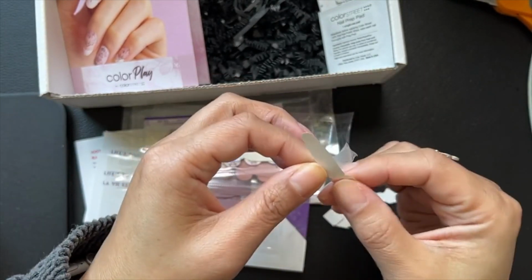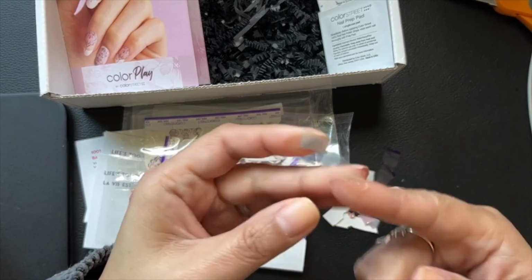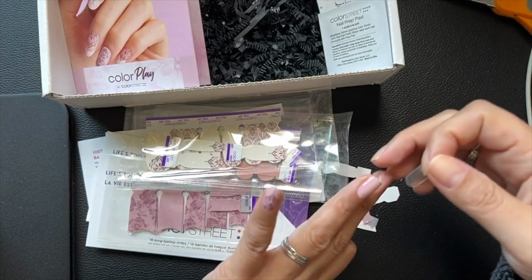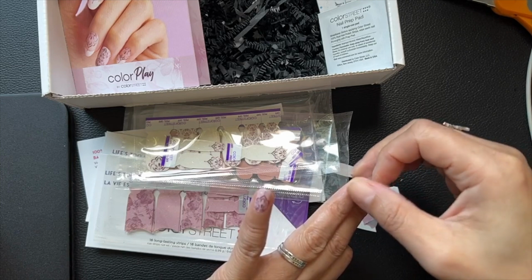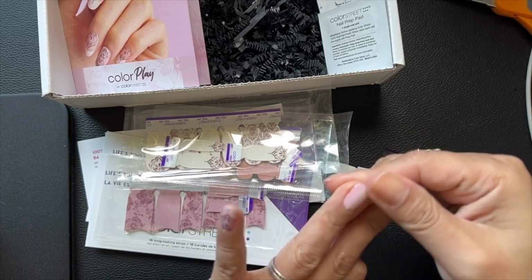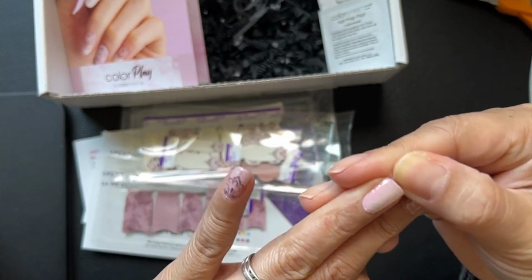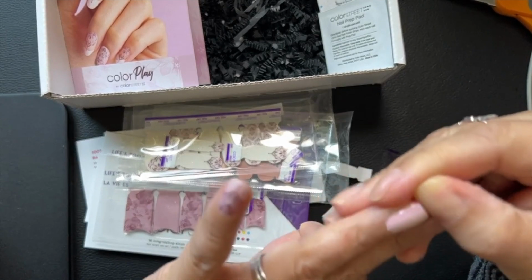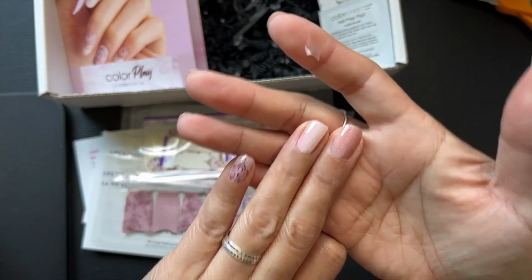So this is the glitter overlay. I don't even know if you'll be able to see this over anything. It's very subtle, like glitter that's left here. Let's put it over this. It's very subtle though. It just adds another layer of a little bit of extra glitter, a little extra protection from chipping and stuff because it is that second layer. But other than that, it's soft, it's subtle.